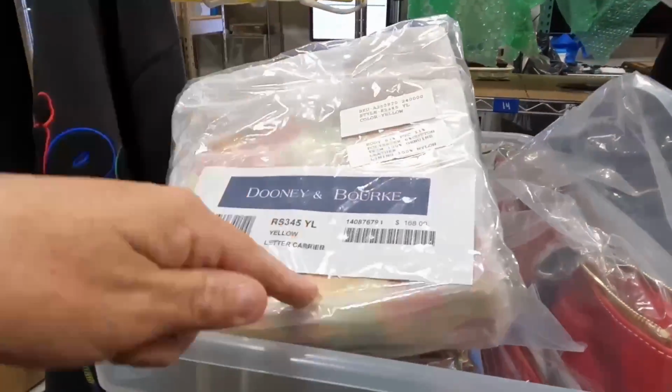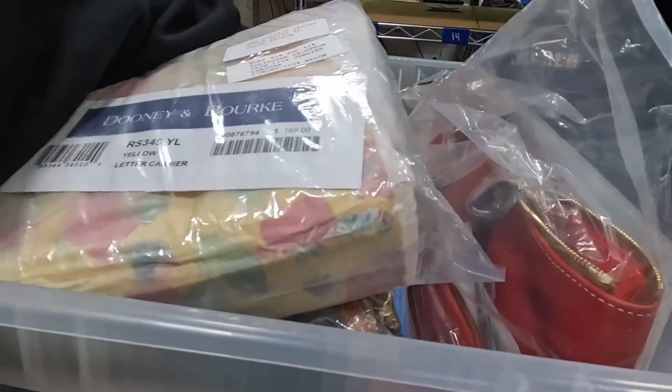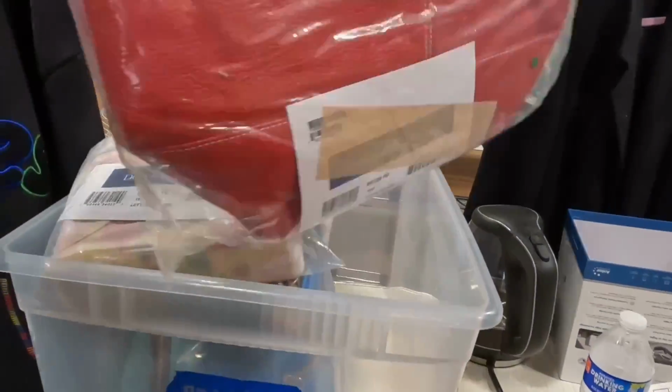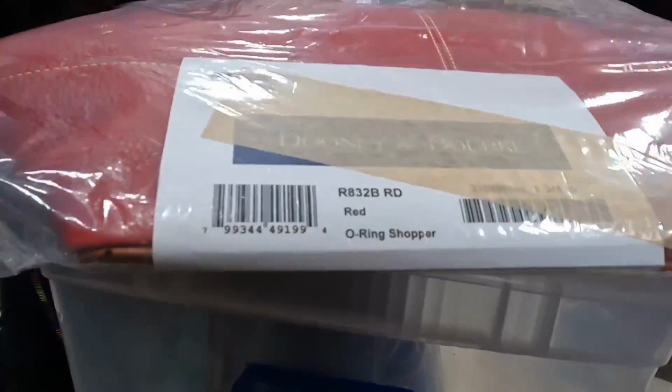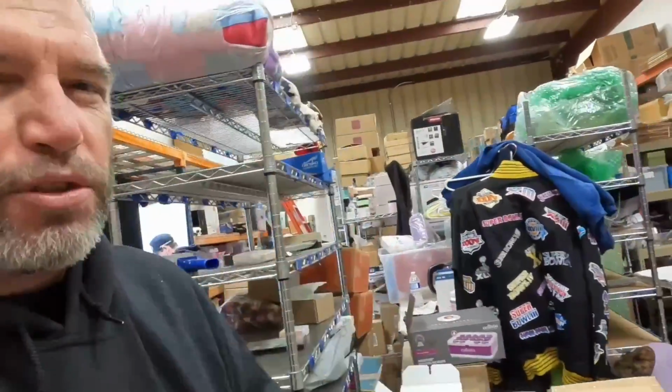Yellow letter carrier. That one right there is probably about $110, $120 purse. It says 168 retail. Same thing here. And then we have an O-ring shopper. Every one of these are on my eBay. They're all listed for less than the retail value she purchased them for, ranging from 2015 to late 2019. A couple have been 2020, right before inflation really took off. They're all on our eBay storage auction pirate. Feel free to check it out if you guys would like to.